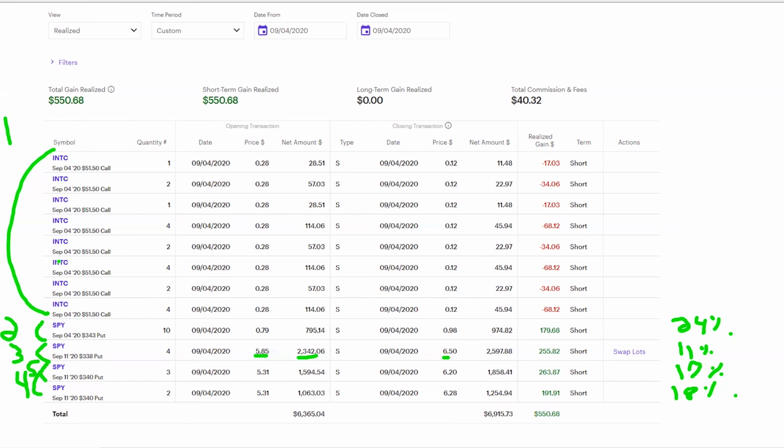So even with that first trade of the day, that loss on Intel, we still ended up with a net profit of $550.68 in realized gains. And as you can see up here, September 4th to September 4th, that's the entire day. And these are the realized gains that we locked in on our Day Trade Friday.